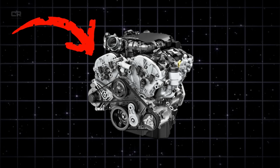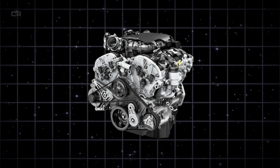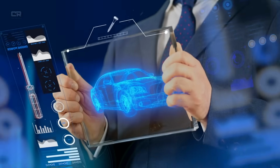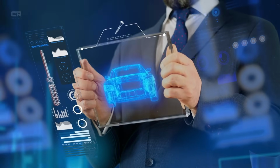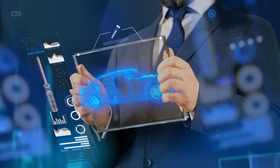Performance specs. Horsepower, 308 horsepower. Torque, 275 pound-feet. Transmission, 10-speed automatic. This V6 is tried and true, having been a staple in GM's midsize trucks and SUVs for years. Its inclusion isn't just about tradition, it's about delivering a driving experience that's smoother, more linear, and tailored to those who favor naturally aspirated engines over turbocharged alternatives.